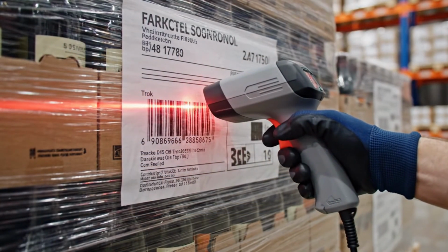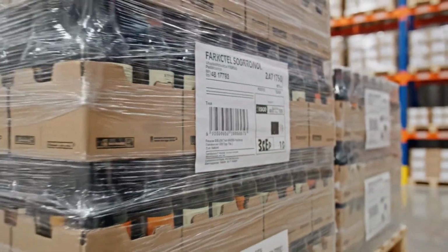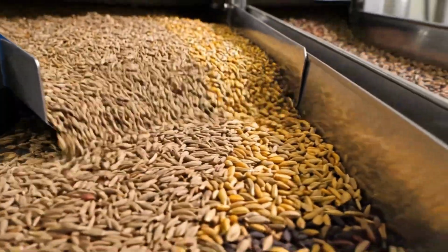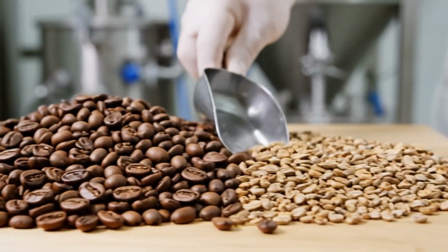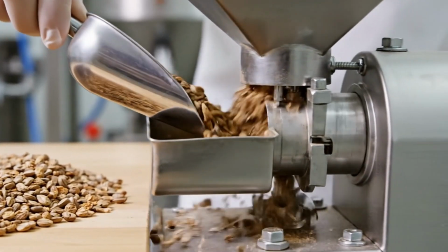Traceability is crucial. We can trace every bottle back to the specific farm field. Not all cumin is the same. Different grades are sorted for different markets. The largest, boldest seeds are sold whole. The smaller ones are sent to the grinder.